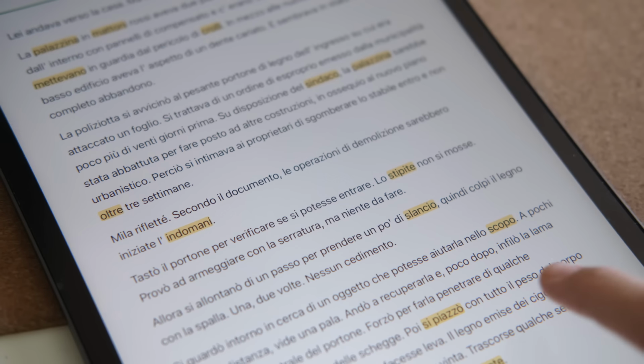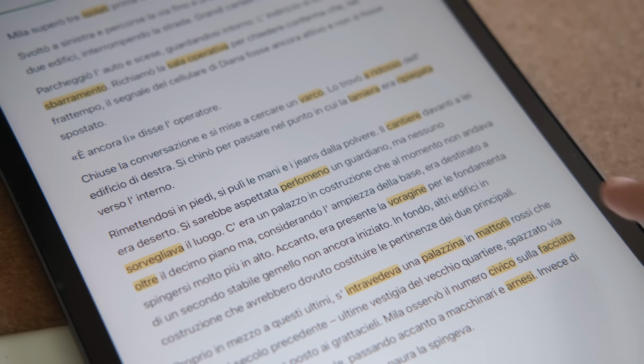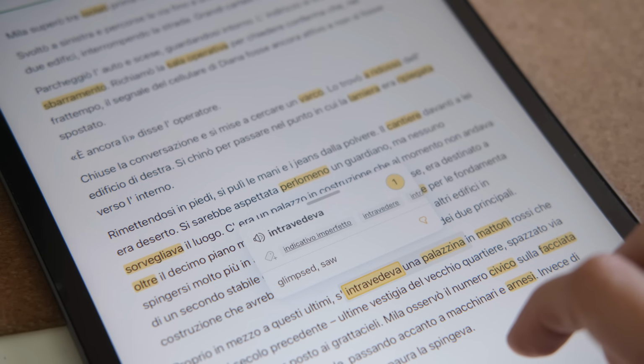I have to admit, I have really neglected outputting when it comes to learning Italian. And as a result, at this point, I can comfortably read contemporary novels. But if you ask me to speak or write, I can barely string a couple of sentences together.